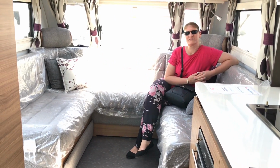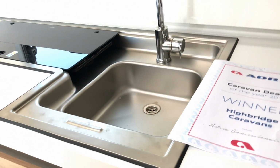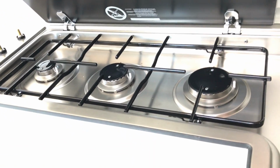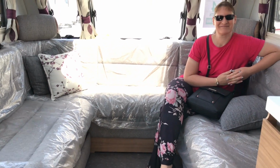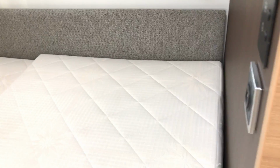Right, here we are. We're inside the Missouri. And same as the last time, square sink, long 3-burner gas hobs. Kitchen's pretty much the same as the last one. This one is brand new. You can tell because everything's covered up at the front there. Again, nice and 8 foot wide. Same sort of arrangement as it was on the last one. It's a huge island transverse bed, which looks colossal.